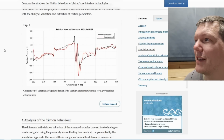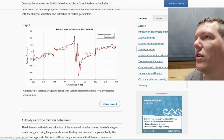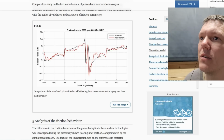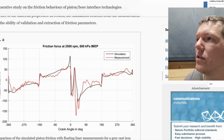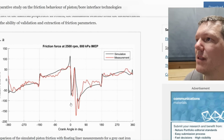You'll notice two things, right? This is crank angle in degrees. So you can see when we get to TDC, basically you have zero, and then you have a negative and a positive number. And you've got simulations and measured. So the simulations are in black. Let's zoom in so everyone can see. There we go. So the black line is the simulated, and the red line is the measured.